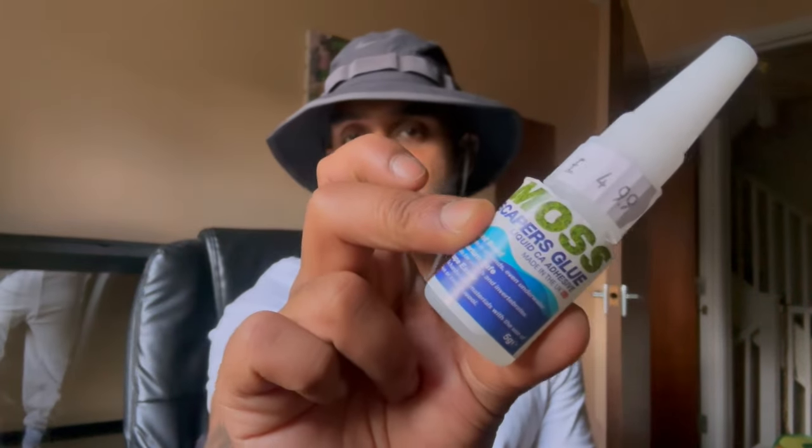Now, that's not the only thing that we bought. Let me grab the rest. Now, I bought this aquarium glue, this right here. This is apparently really, really strong and it's perfect to glue together some hardscape and that. So when we scape this aquarium, I'll show you how to do that.